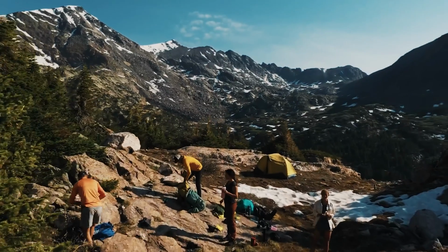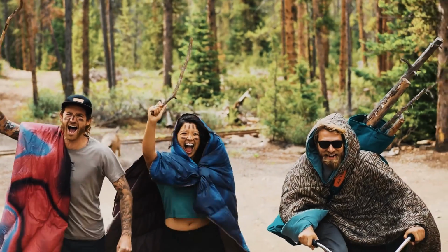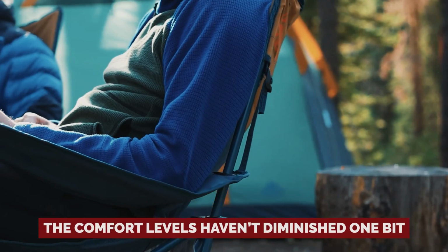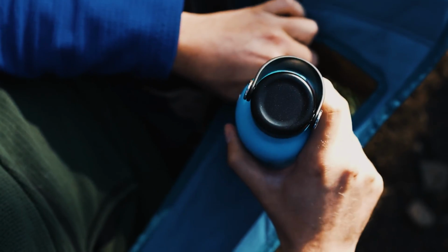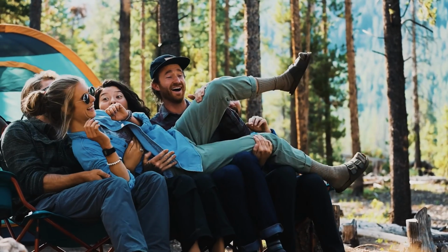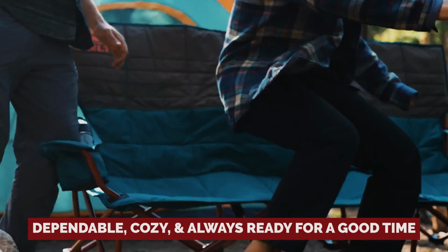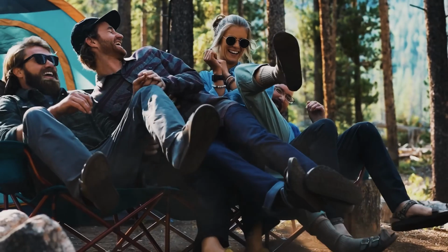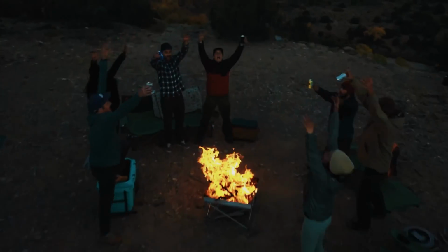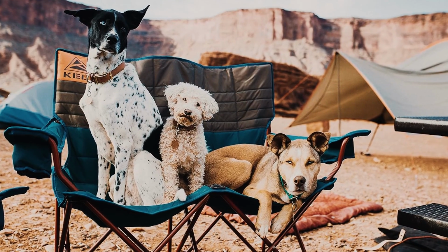After years of use and more sun exposure than a Californian sunbather, it might be fading a tad, but trust us, the comfort levels haven't diminished one bit. As our lead tester will tell you, the Kelty Low Loveseat is like that friend who grows on you the more you get to know them. Dependable, cozy, and always ready for a good time. The only downside? Your friends will love it as much as you do, so be prepared to play referee for the coveted seat. Sure, it might get a little toasty on blistering hot days, but hey, who cares when you're luxuriating in the lap of durability and snugness?